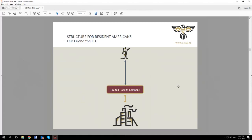Okay, that brings us to the first group: resident Americans. Let's talk about the legal structure for you, and then the tax aspects of the legal structure for resident Americans, and then we'll march through the groups, next talking about expat Americans, and then non-Americans.